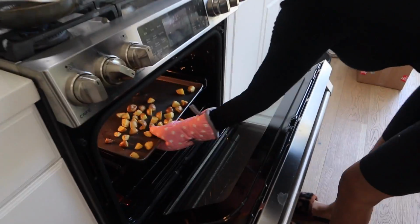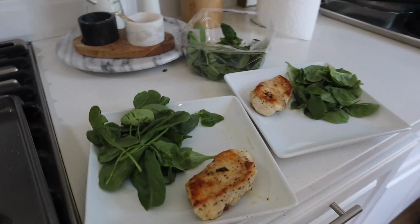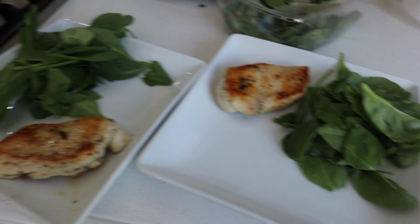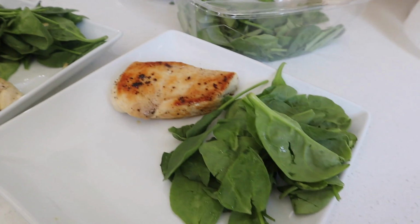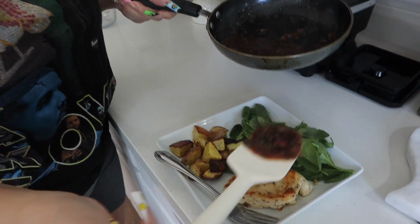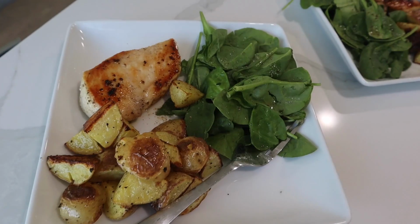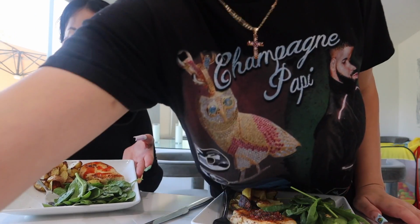The potatoes are now finished. Oh my god, they look so delicious. Bria already went ahead and served our plate. And so now we're just gonna drizzle the salad with some lemon. Maybe even the chicken. So next I'm gonna drizzle the sauce that we made on the chicken. You know us, guys, that we can't live without the Tapatio, so we're gonna go ahead and put some Tapatio on it. This is the final product.